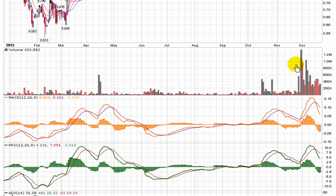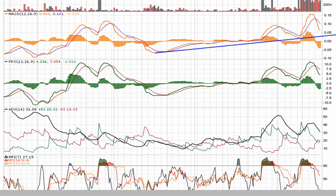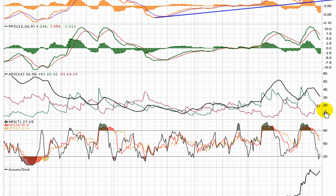See how strong volume's been in December, especially compared to how it traded during the summer, really seeing a sharp increase in volume. Now the MACD is retracing after making the recent run, but overall, we're still seeing higher lows, nice upward channel. We'll just want to see that MACD hold over top of zero, show that the trend is still bullish. Similar look to the PPO.